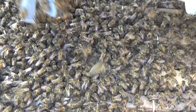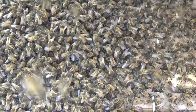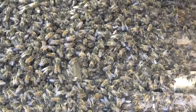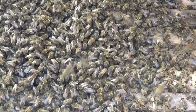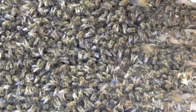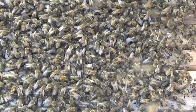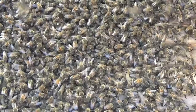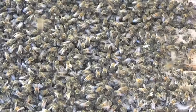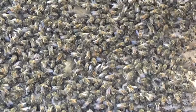Let's see if I can. Nah, she's out of the cage, so she's in the mess. Nah, you didn't get to see it. Neither did I, but I know she's in there. All right, while all these bees are being happy that Mama's back in the box, I'm going to go ahead and grab that box of honey and put it on top of them.